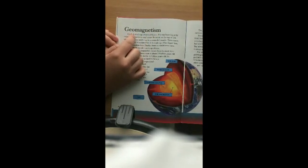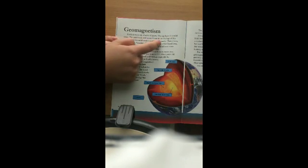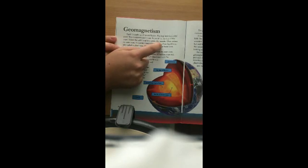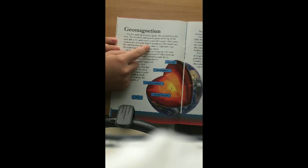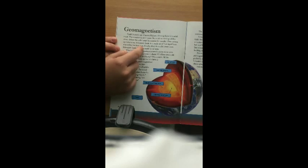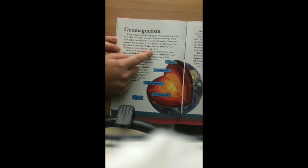Geomagnetism. Earth is made up of several layers. The top layer is a solid crust. The continents and ocean floors sit on top of this crust. Below the solid crust is a semi-solid mantle. Then comes an outer core. Scientists think it is made up of hot liquid iron, also called molten iron. Finally, there is a solid inner core. Scientists think it is also made up of iron.